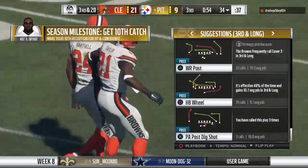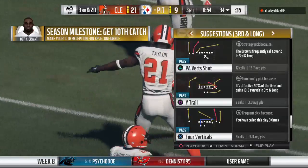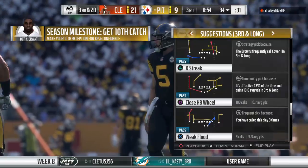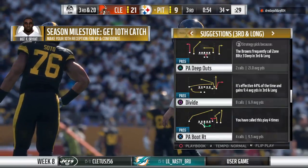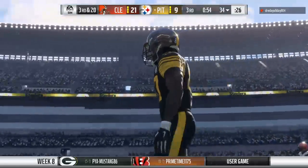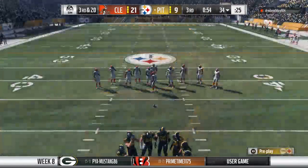It falls down incomplete. This defense is continuing to contest every deep ball that is thrown downfield. And, look, it doesn't matter whether you're playing man or zone. Eventually, that becomes man-on-man, and you've got to trust yourself and go up at that moment of truth and make a play on the football.